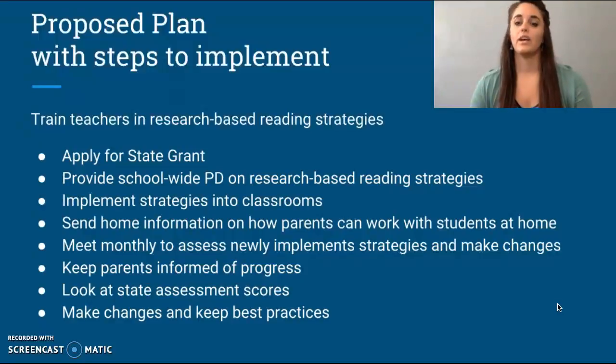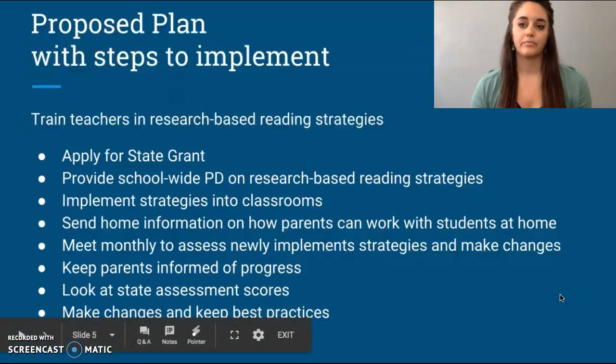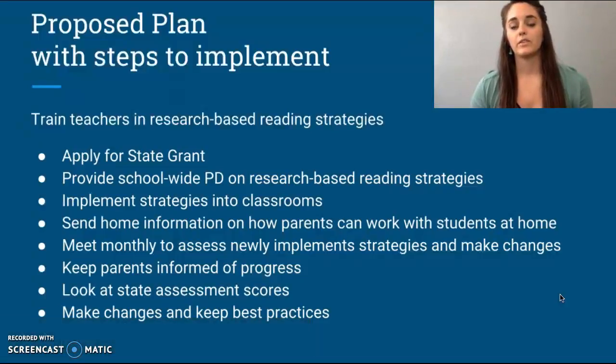I would also like to keep parents informed, since parents came to me with the concern that they didn't think their children were learning to read very well. So I'd like to send home information on how the students will be learning and what strategies will be put in place, and then also give them something that they can help their students with at home to improve their reading. That way the students are working on their reading skills not just in the classroom, but also at home.